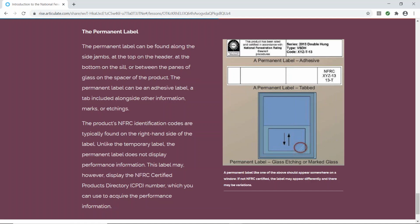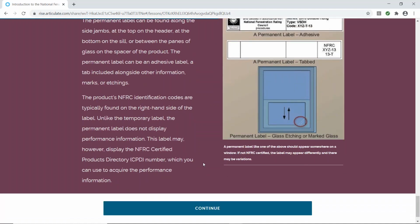The permanent label does not display energy performance information. However, it does have information that can help NFRC identify who the manufacturer is. We get a lot of calls from consumers who are asking for help identifying or figuring out who the manufacturer is. So this label is particularly important for us to be able to help consumers with that.